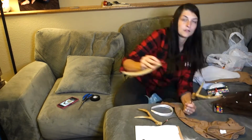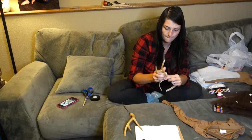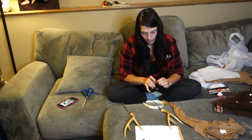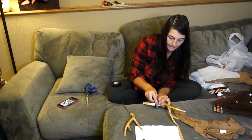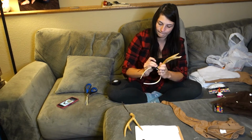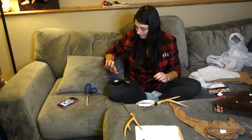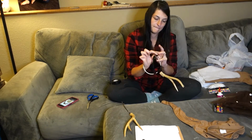Now that the tummy is done, we're going to let that dry and move on to the headband piece. So I cut a little piece of the headband off to try to make it symmetrical on both sides. As you saw earlier in my video, I explained I only had 2 left antlers. They didn't have any right antlers, so I was trying to make it look a little bit symmetrical. So once I got that cut off, I just bent the wire to match the headband shape and used some electrical tape to tape it onto the headband.